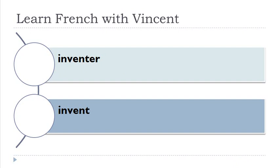Inventer. Presser, okay? So double S, so the sound is really strong. S. And then because you've got this double S, then it will open the sound of your E and you will get E. Presser. Confier. Effacer.